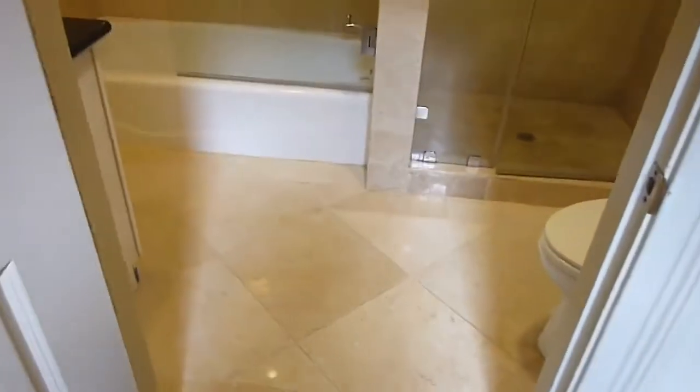And there's 2 full baths. This one is sort of a double bath. There's a vanity with a black granite countertop, a shower over tub, and then a stall shower. Nice flooring.